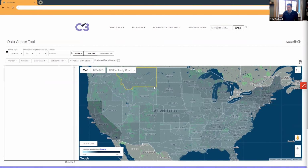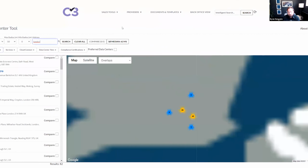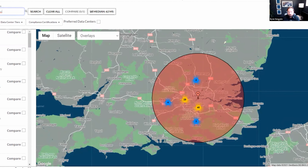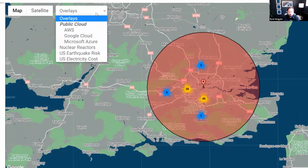We can even identify costs for power. So by state, this tells you the cost per kilowatt hour per rack for every state throughout the country. One use case for an international or global move of your data center is the UK and Brexit. Organizations who may be co-located in Amsterdam are now looking at London and seeing what are the data centers that are available in London, and how can I connect them back to the rest of my environment.